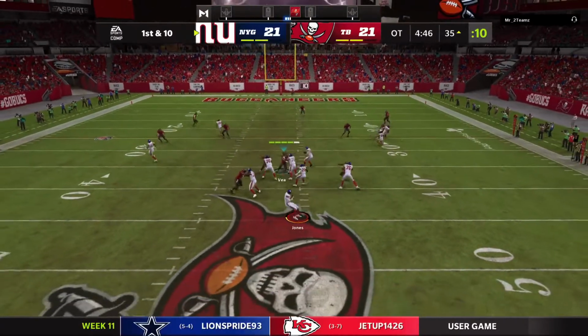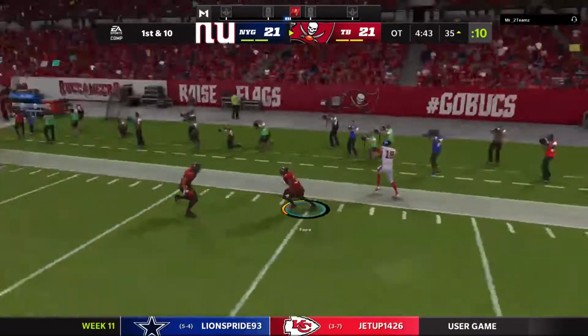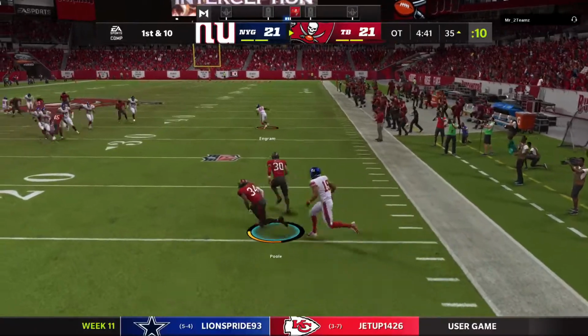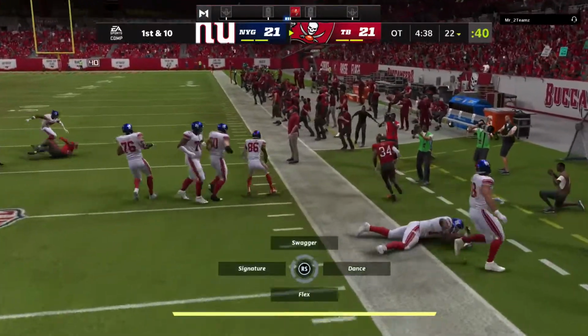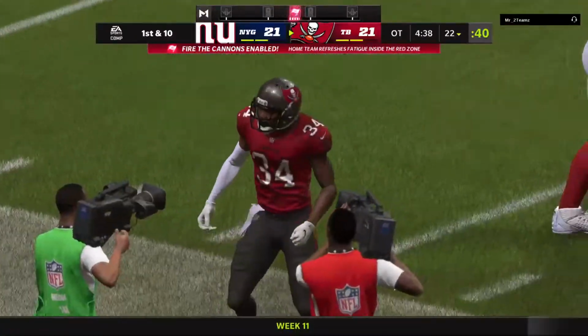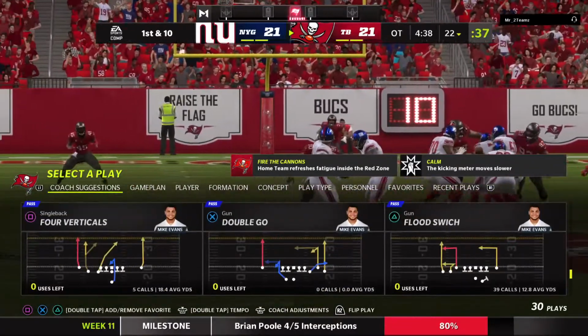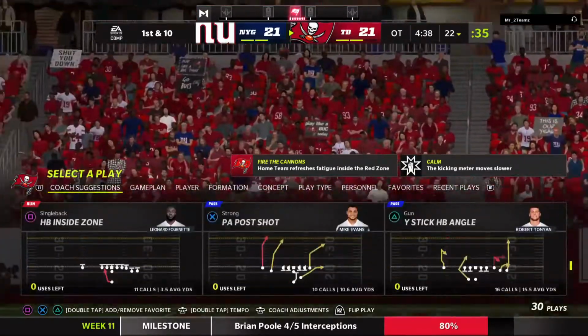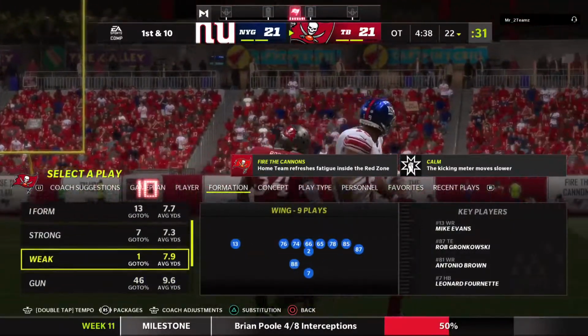Now Jones. Oh, and it's intercepted. Picked off by Brian Poole. And the Bucs are going to have it with a chance to win the game here in overtime. A costly mistake here in OT. And you know what they say, when you throw an interception like that in overtime, you don't usually get a chance to throw a second one.